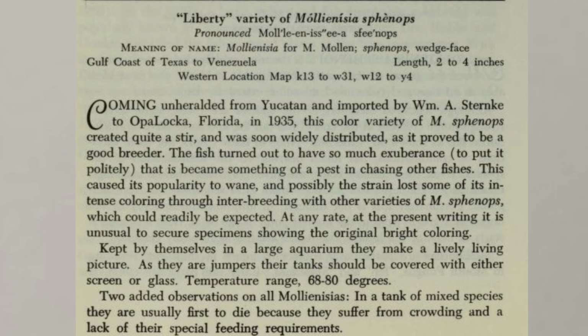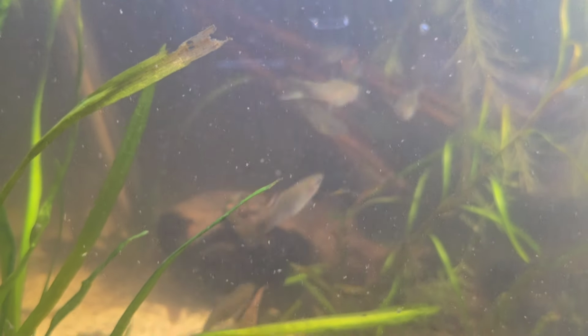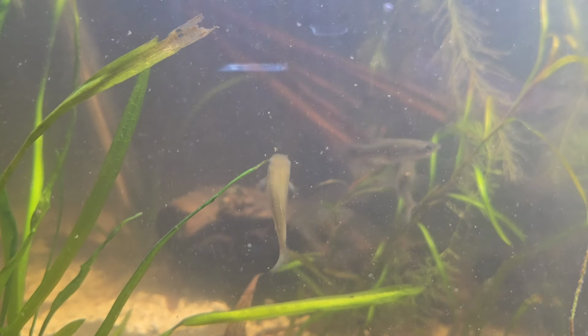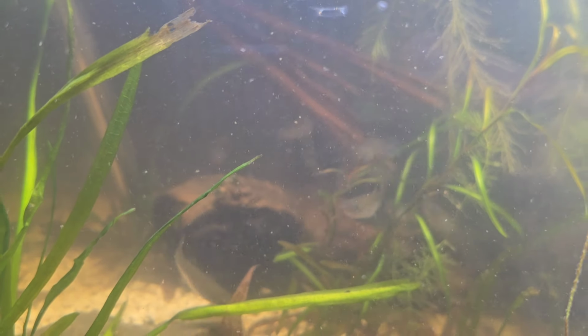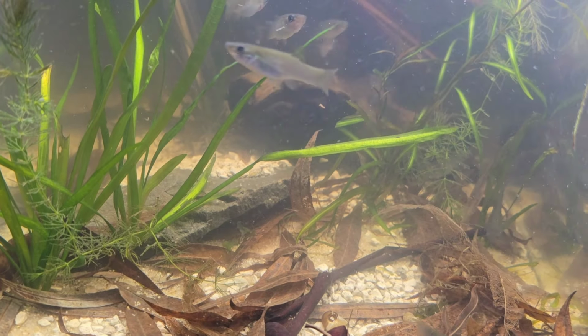Being livebearers, they were easy to breed, and they still are, and they are a fascinating fish to watch behaviorally and just by the colors and the changes in pattern and shape and size as they grow up, living in a community or in a tank with natural features.